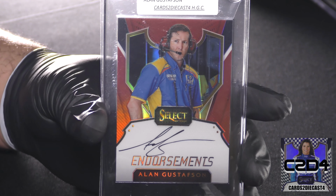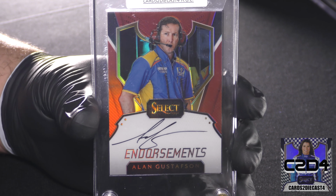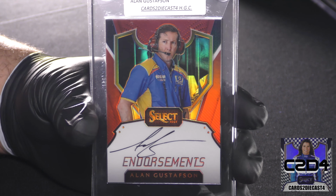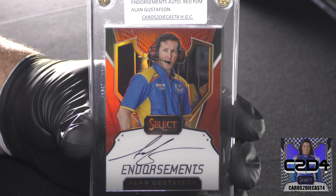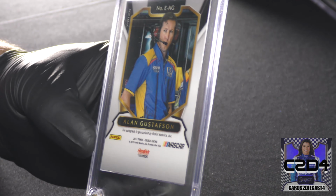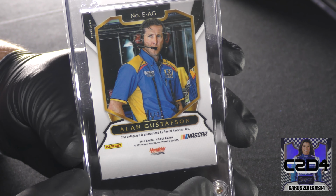Following that, again, is going to be for Alan Gustafson. I wish he would put a little bit more investment into the autograph, but still, nonetheless, look at the finish on that card, ladies and gentlemen. Excellent hit right there. Nonetheless, crew chief for Chase Elliott, as I stated, and this one, again, is a standard print, 4 of 25.